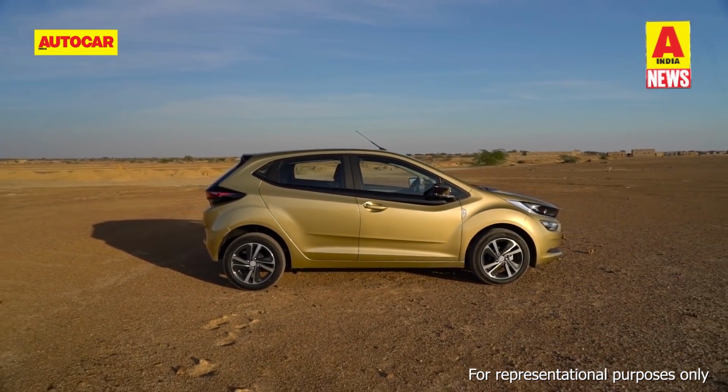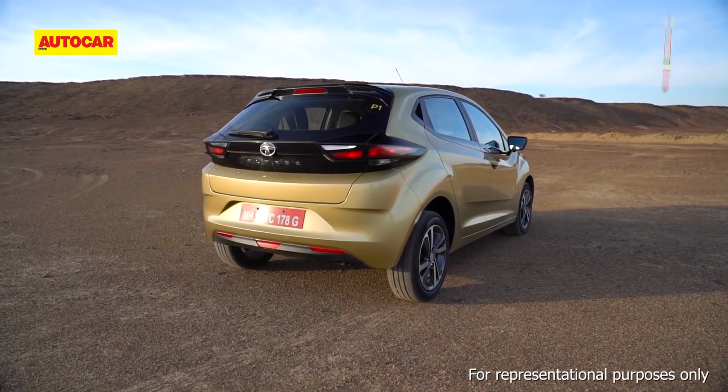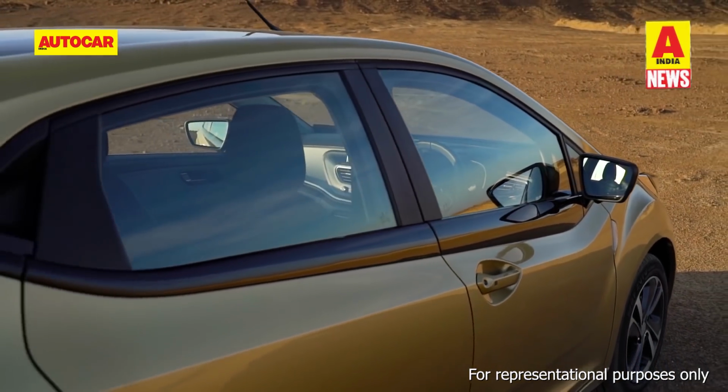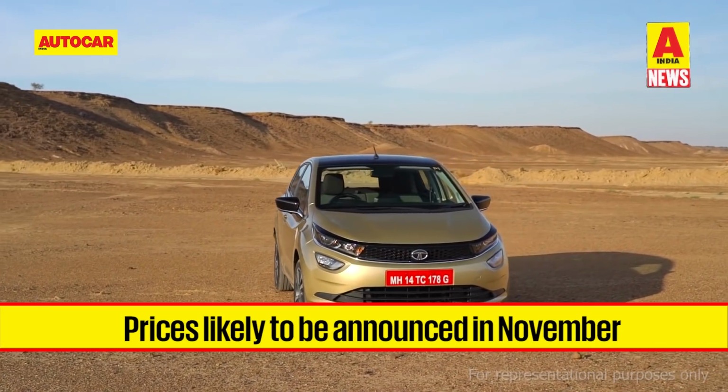Sources say the Altroz Turbo will weigh around 980 kilos, which means you can expect sprightly performance. The Altroz Turbo is expected to be made available in the top 2 or 3 variants only, and prices are expected to be announced later this month.